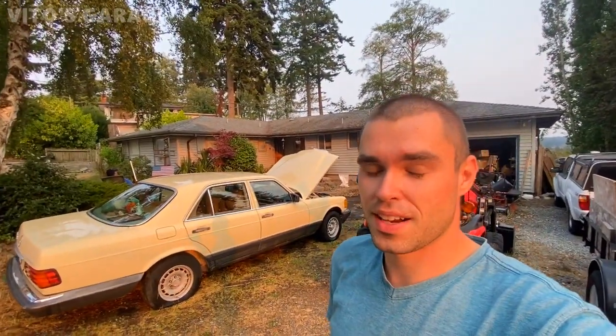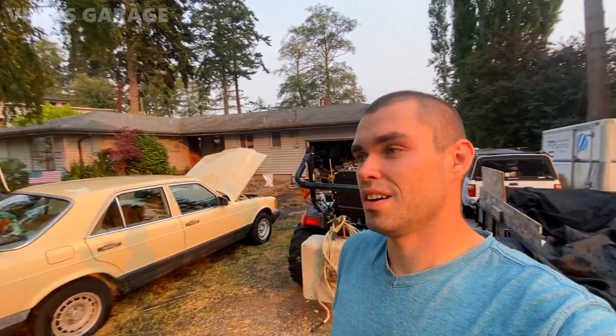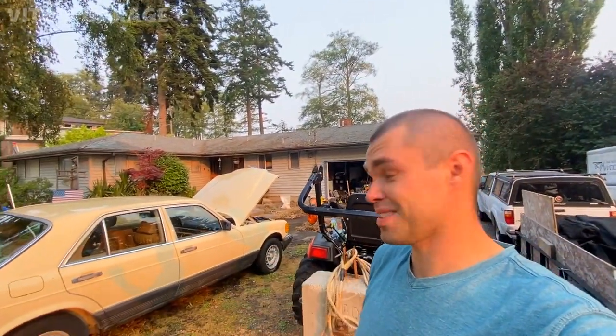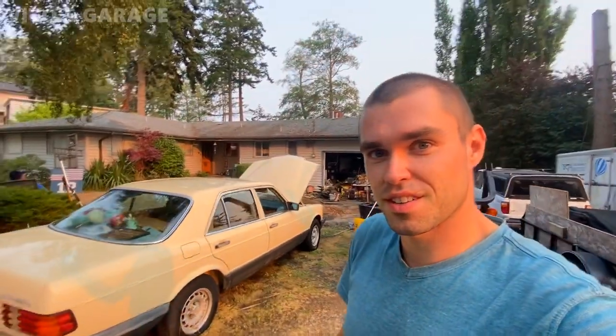Almost sunset. We've just finished washing this amazing car, and I think tomorrow I'll come back and we will try to start it. The owner still has to look for the key, and he has it somewhere, so I'll come back. Today we did a lot of work, cleaned everything up here. It's amazing. It's a big transformation actually of this amazing car.